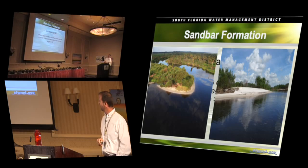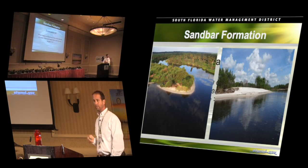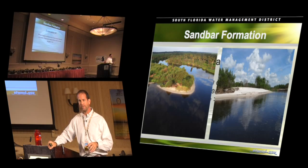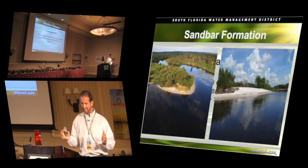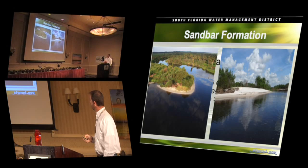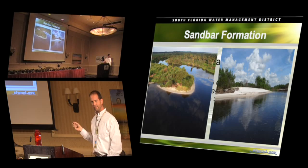Point bars will form on the inside of the river bends. When I showed you that historic aerial, you saw on the inside of the bends there was a sandbar. We looked at 1950s maps and aerials, and there were 132 bends on the river channel with this type of angle, and there were 132 point bars. You look at those after channelization and everything U-shapes down and you lose those sandbars without flow. Well, in the restored area, because of flow, every one of the 60 bends that we have has one of these nice sandbars.